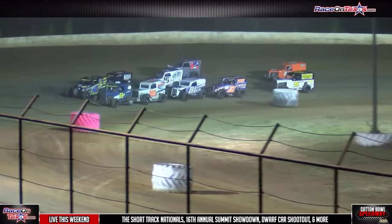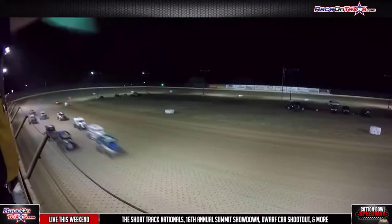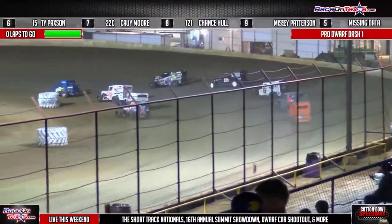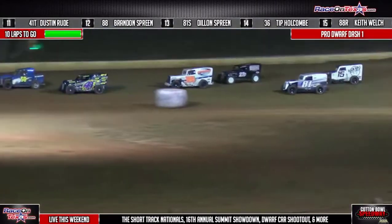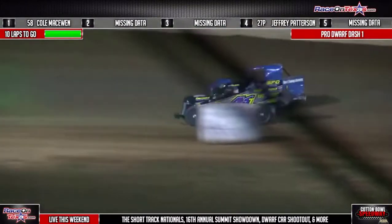10 cars, 10 laps, out of turn number four, green flag in the air. We are off and racing at Cotton Bowl Speedway. Off they go into turn number one, McEwen from the bottom of the racetrack in row number one, into corner number one. Winner last night, Dustin Rude out of Danbury. He has been the man to beat in Dwarf Car Racing Series of Texas action. And here he goes down to the bottom.